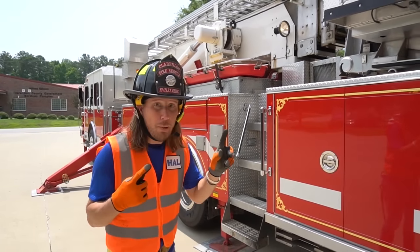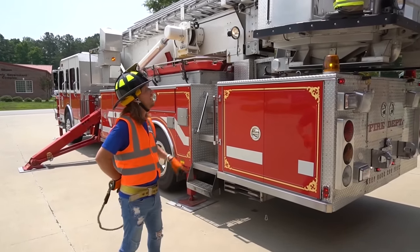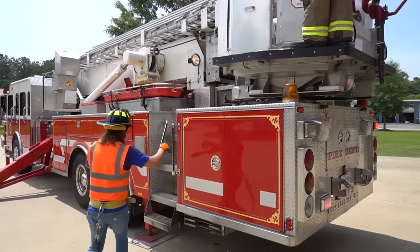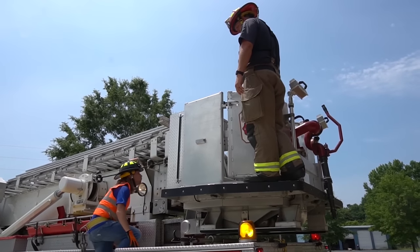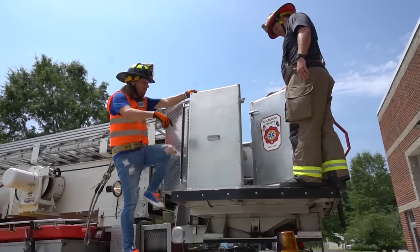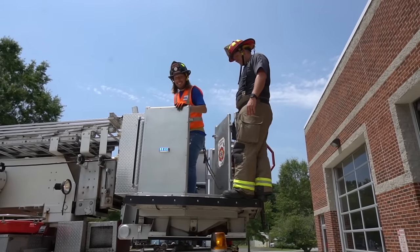Now we get to go up into the bucket. Check this out. We've got a really cool ladder belt here to strap us to the bucket to keep us safe. Come on, let's go. We're going to climb right up here. We're going to be safe though. Here we go. Step, handyman. Are we right up here? Yeah. Here we go. Let me just open the door. This is going to be great.